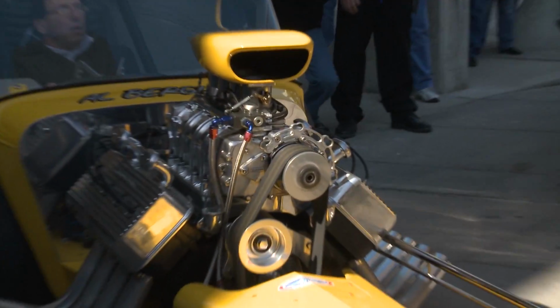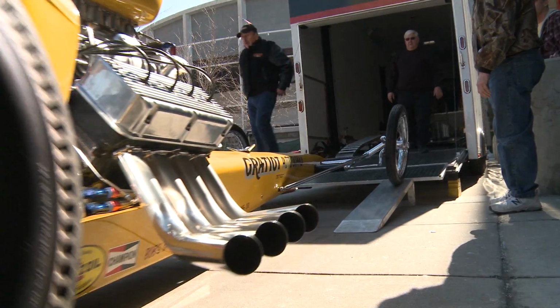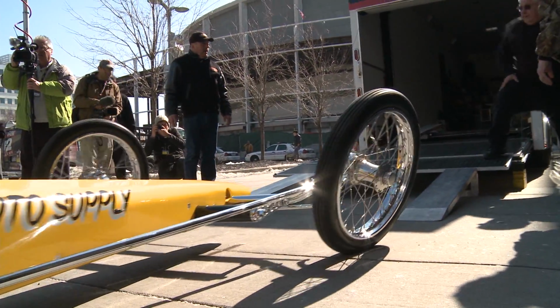I'm Al Bergler. I'm here at the 2013 Autorama, and I brought my restored dragster that won the first Ridler Award in 1964, 50 years ago. We raced that car from 1964 to 1967. We set about 6 national records with it. That car ran 184 on gas back in 1966.